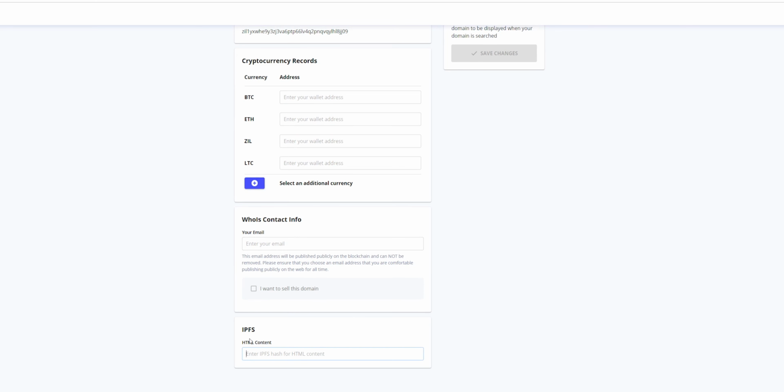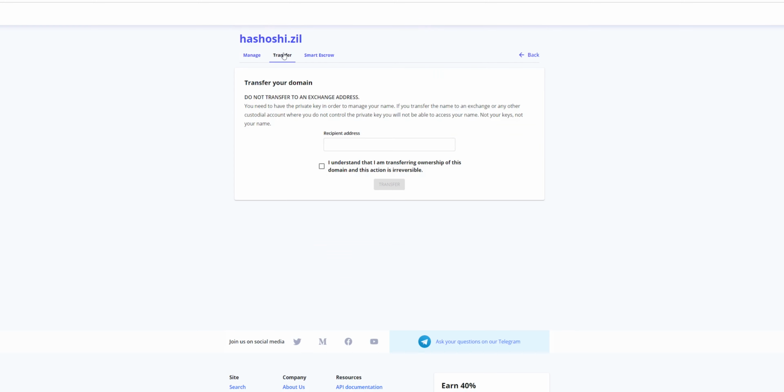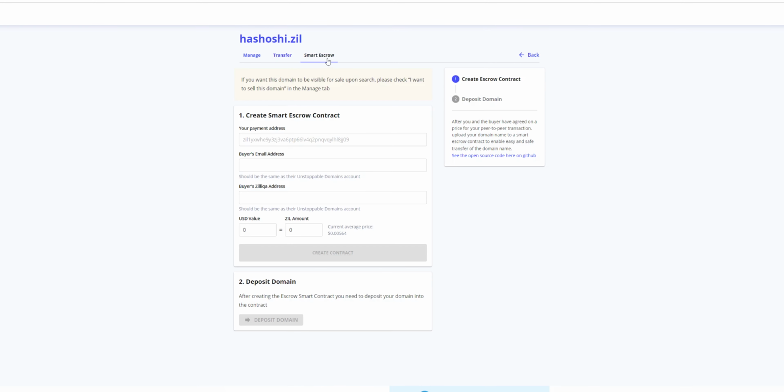And this Unstoppable Domains management portal is where you can claim your domain, you can go ahead and map your cryptocurrency addresses, you can manage your domain names that you've purchased on their website.